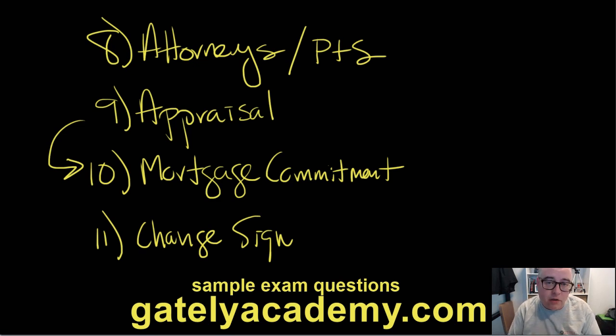Remember, the appraisal is how the bank answers one of the two topics that they can ask you about. They can ask you about your ability to pay, and they can ask about the value of the asset. This is how they ask about the value of the asset, through the appraisal. So they're not going to issue the mortgage commitment until they get that appraisal.